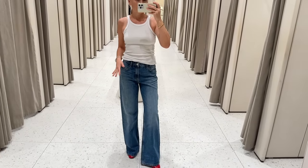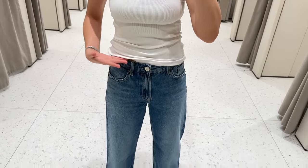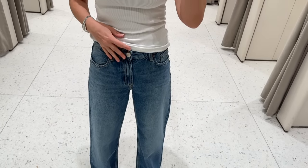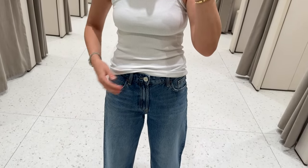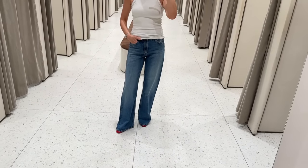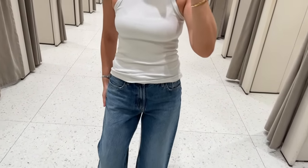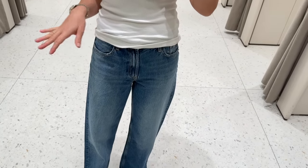This style of the jeans called relax pant, and it is mid-rise. I think this is the perfect fit that I've tried in a very long time. So comfortable to wear. It does not squeeze my body in any area.